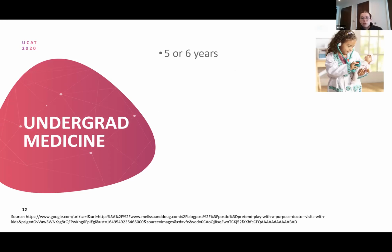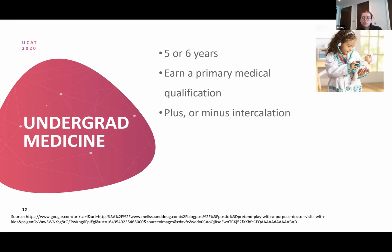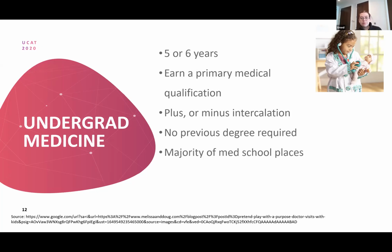So undergrad medicine is what most of you will be applying to do and will be interested in doing. Like I've already said, it's 5 or 6 years, and at the end you earn a primary medical qualification, things like an MBChB or an MBBS, which basically mean you can practice as a doctor once you've qualified, once you've finished university. That 6th year usually is an intercalation, but you're not necessarily required to do one. You don't need a previous degree to do an undergrad medical course. You usually just need A-levels or IBs or whatever it is you're taking.